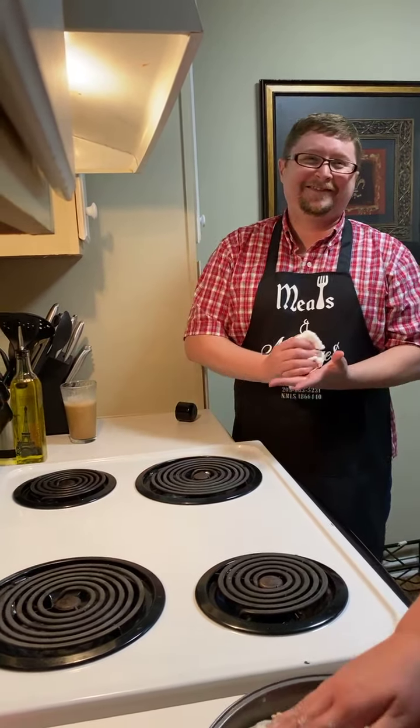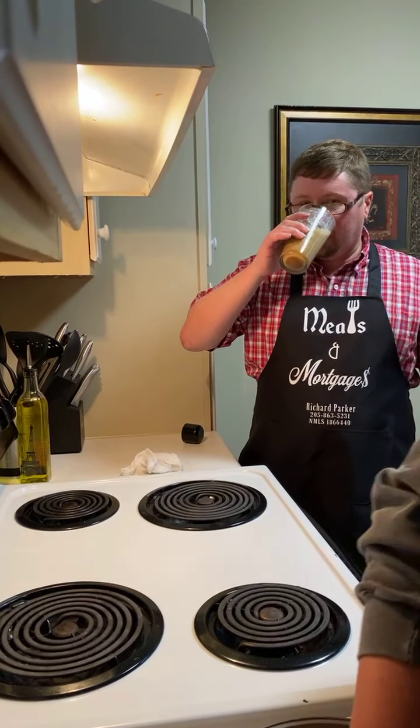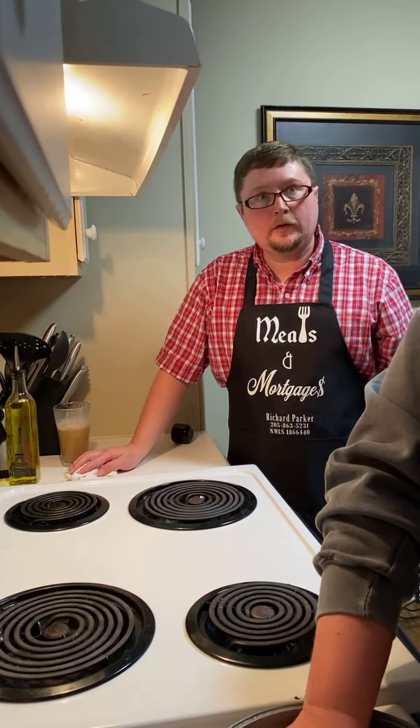What is MI? MI is mortgage insurance, and the way that I tell people when they ask about it is simple as this. It does nothing for me. It does nothing for you. It's solely to protect the lender in the event that you go into default. That's it.